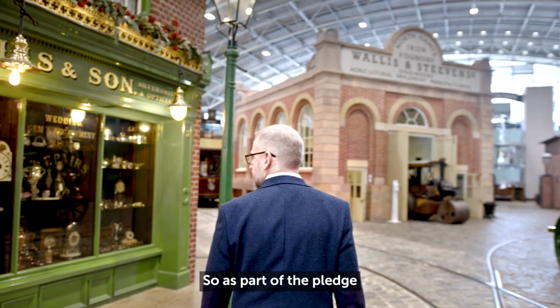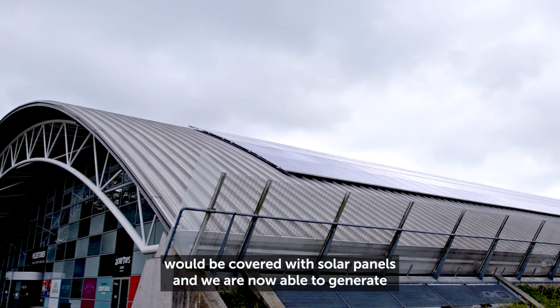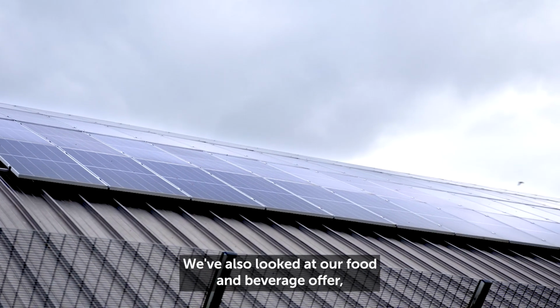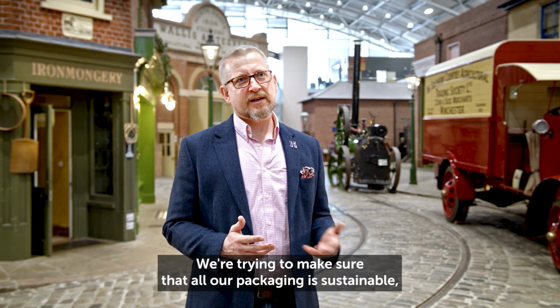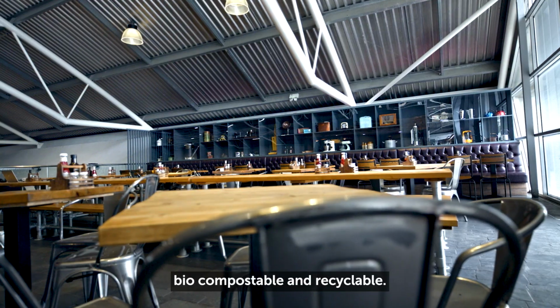So as part of the pledge, we took the decision with our partners that Milestone's roof would be covered with solar panels, and we are now able to generate all of the electricity that we use throughout the year. We've also looked at our food and beverage offer. So we're using much more of a local supply chain in everything we do. We're trying to make sure that all our packaging is sustainable, biocompostable and recyclable.